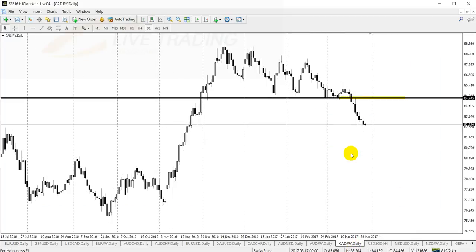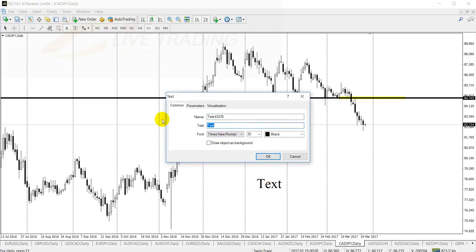And Canadian yen, if you ask me, among all the charts, this is a great price action story.